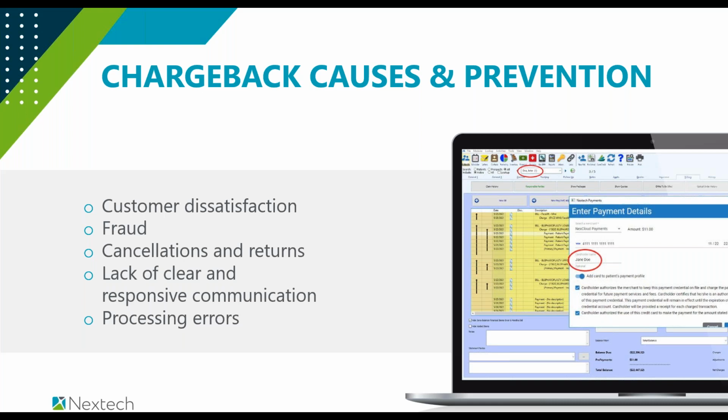And then finally, processing errors, a big one too. You might have duplicate payments here. On the back end, being able to settle with the customer via a refund. Checks are slow, so if they get paid now what they should get paid, they're much less likely to take further action and follow through with the chargeback.